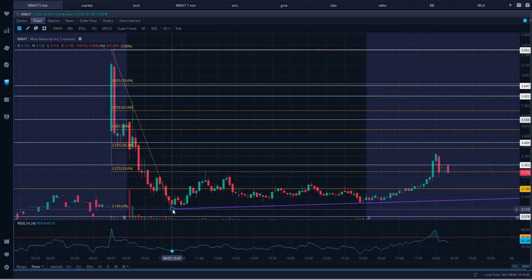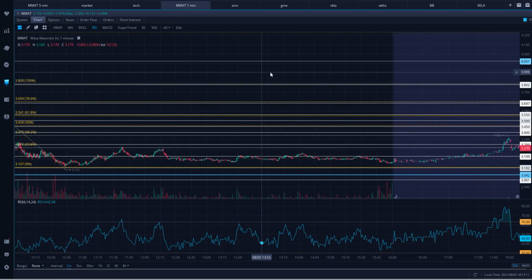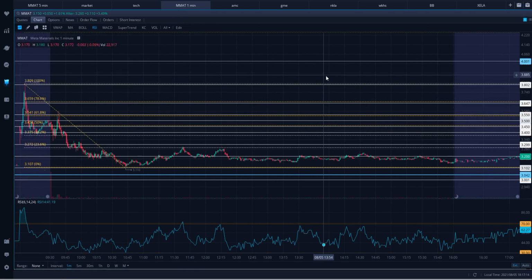The other thing I want to point out on this chart is that once it made its bounce at $3.11, it consolidated in an upwards trend all day. And yes, I see we're making big moves in the after hours, but take that with a grain of salt. Again, the pre-market this morning shows why you do that. So we're going to continue to move on.